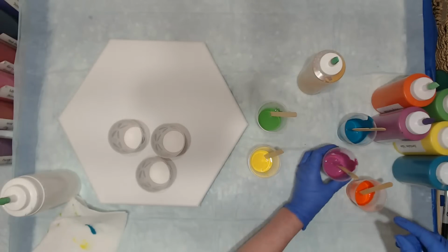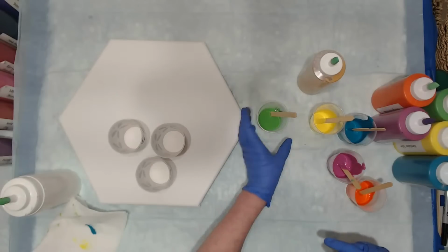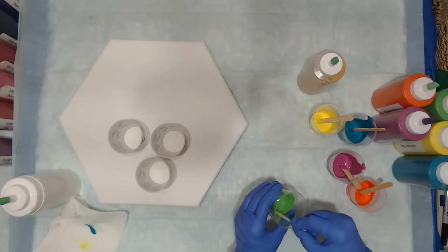Hopefully we won't get mud. We'll try. We got that orange and that purpley red in there. And of course, the green and the orange isn't pretty together either.